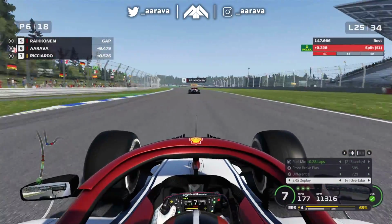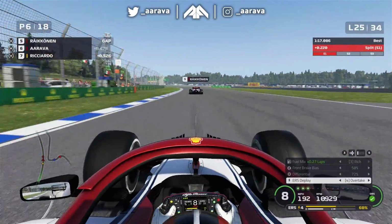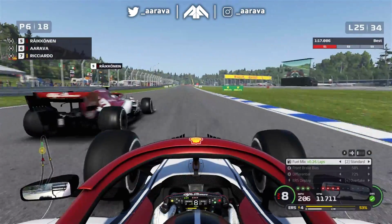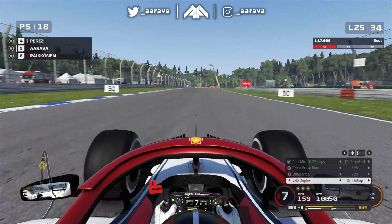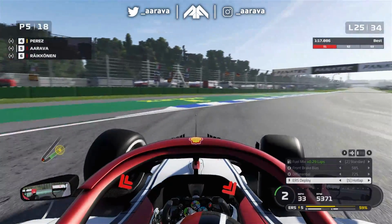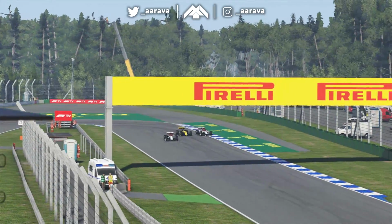Lap 25. It takes us a few laps to actually regain our composure and come back at him, but this time I want to nail him absolutely into the hairpin. We're going to go to the inside. He goes to the middle. That doesn't faze me. We go to the inside, then we're going to go wide on purpose, lock up on the front right tyre, and we're just going to slow the wheel down and squeeze him out.